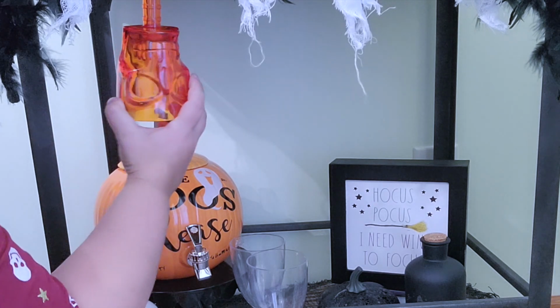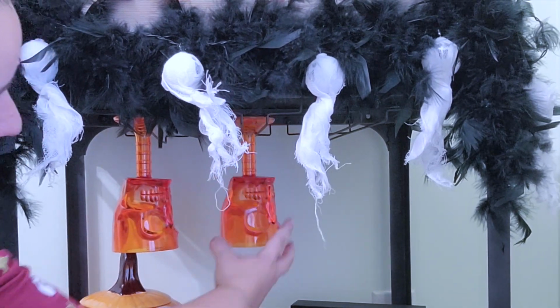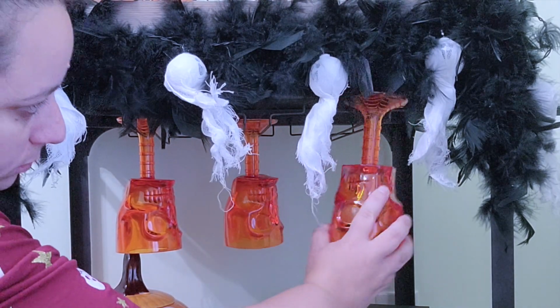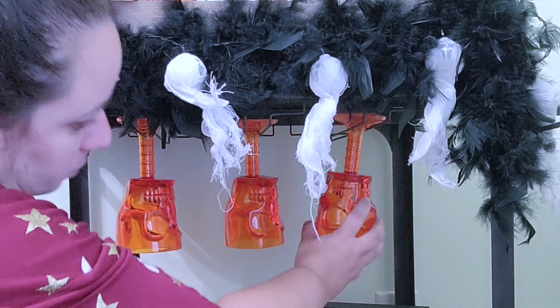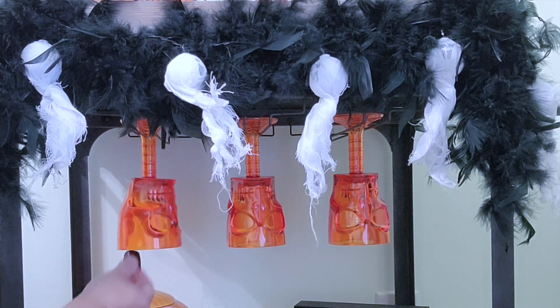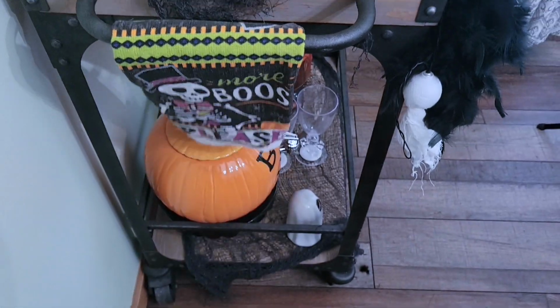in with these cups from the Dollar Tree, and I'm just going to hang them on like the little wine glass holders. And then, of course, for the final touch, I always add a towel to the little handle on the side. And look how perfect this one is. It says, "More booze, please." And that completes my bar cart for Halloween.